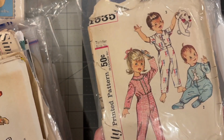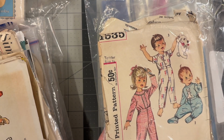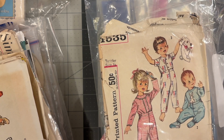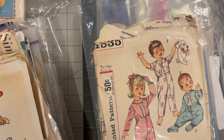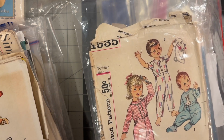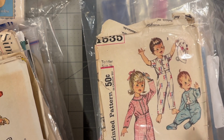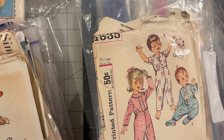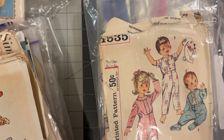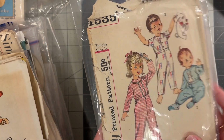I mainly tried to get ones that were women's patterns, because I have a lot of children's patterns now. And if I did get a child pattern, I tried to mainly get the ones that had pajamas. Because as many of you know, I hope to do a bedtime journal for a childhood bedtime theme, and also a teenage slumber party theme journal. So I'm kind of on the lookout for PJs and stuff like that. This was adorable. I don't have this one yet.